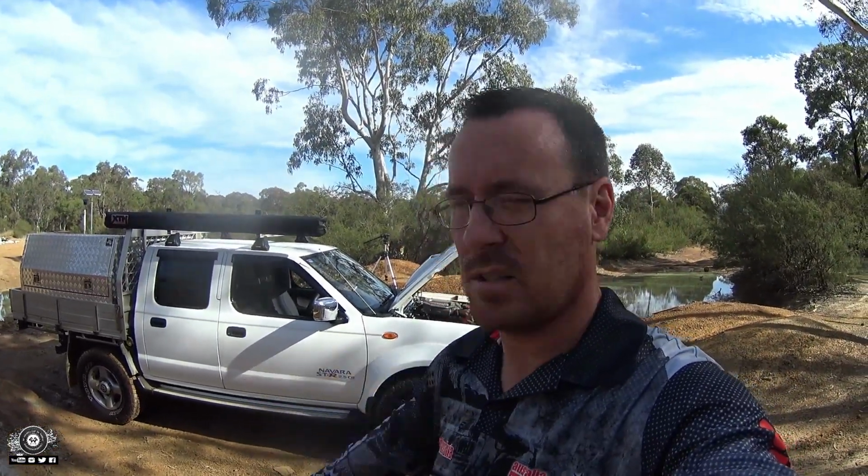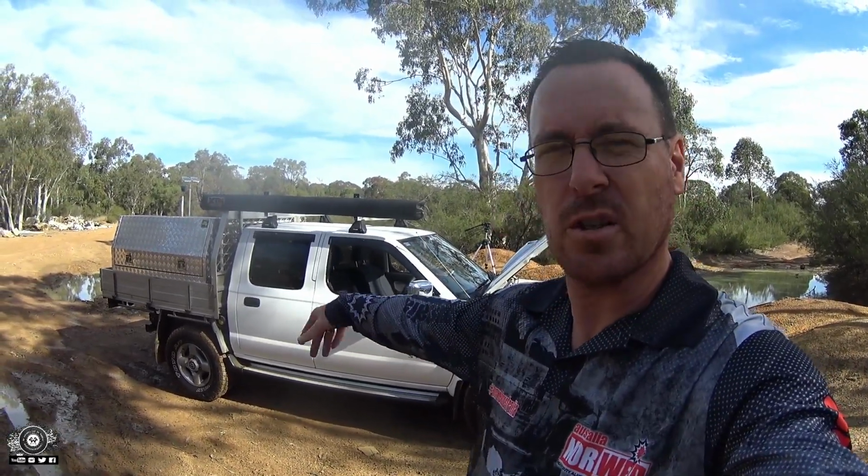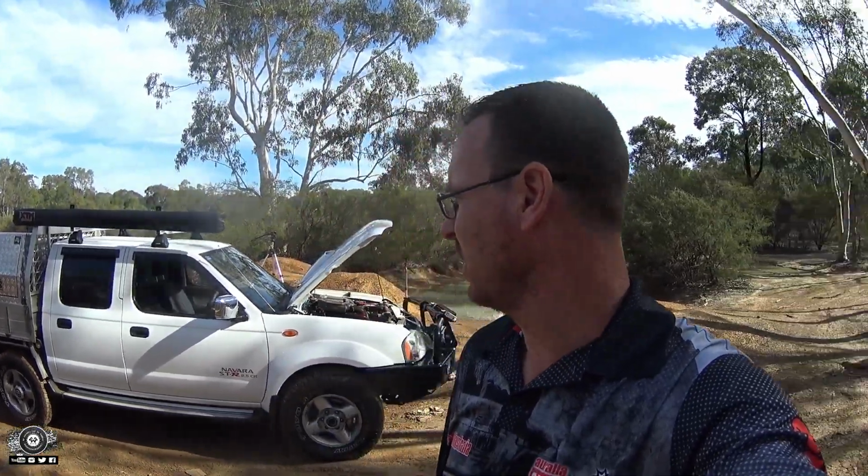It had a brand new set of Coopers on it. They've still got all the little nipply things on the sides, so they were brand new on there as well. I mean, there's $1,000 just in tyres, or plus.